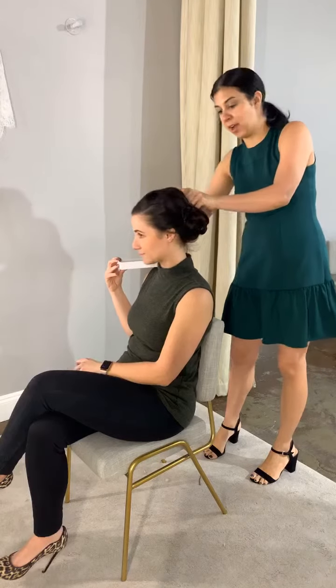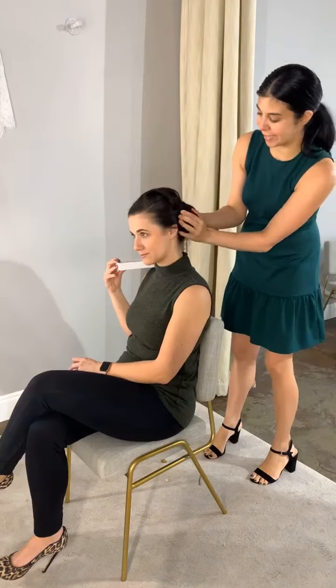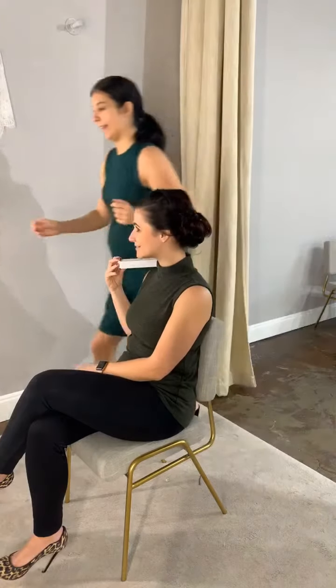Okay, there's bobby pins all over the floor. But her hair is up, so. There you go. Okay. Looks awesome.